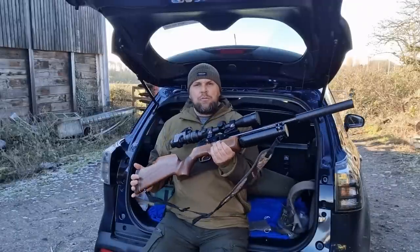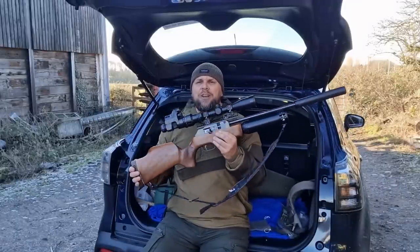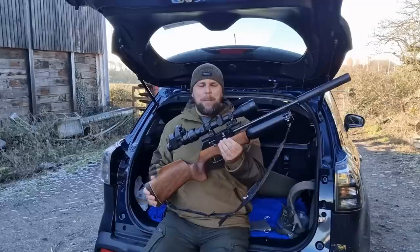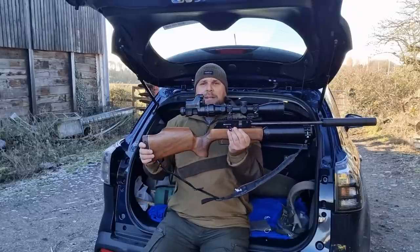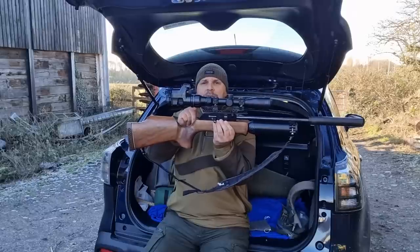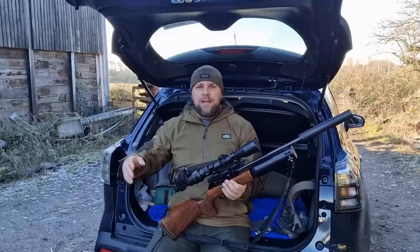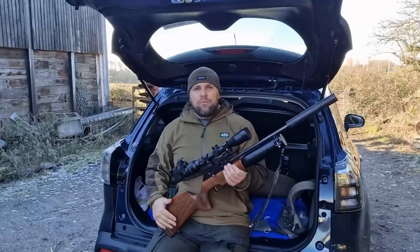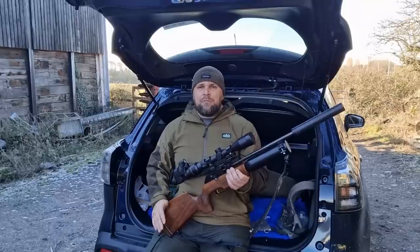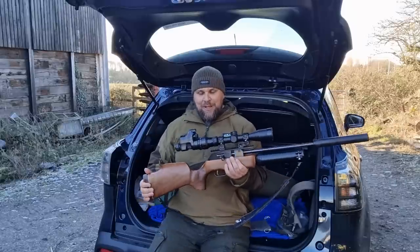I thought I'd just run you through the kit in the daytime so you can actually see what I'm using. This is the iconic Theoben Rapid 7 Mark 1 in .22 cal. On the back, I've got the Power 007 held on by the Eagle Vision Universal adapter so I can transfer it from airgun to airgun. This gun has been with me for about a year, but I've always used Rapids and they are an absolutely fantastic gun that's lasted the test of time.